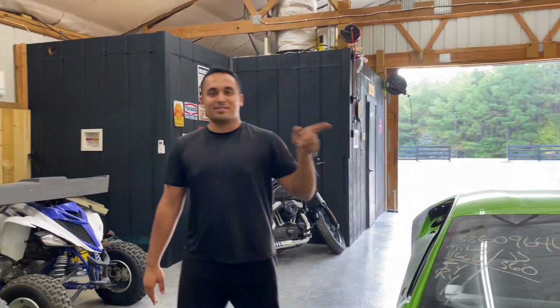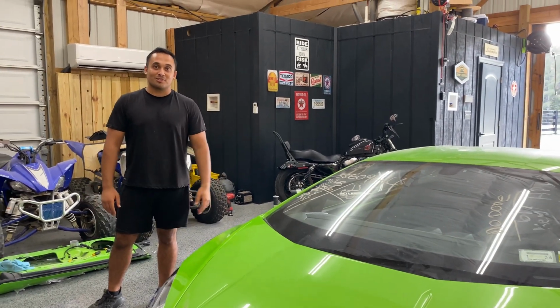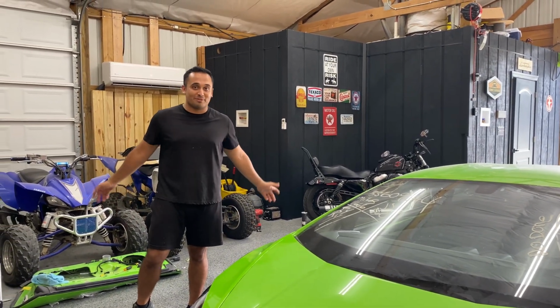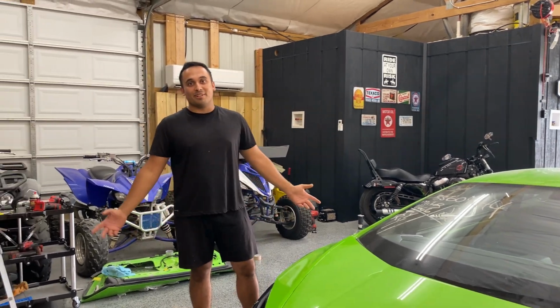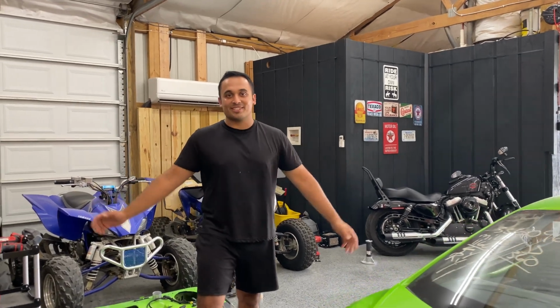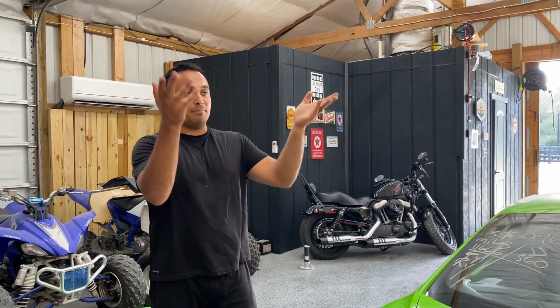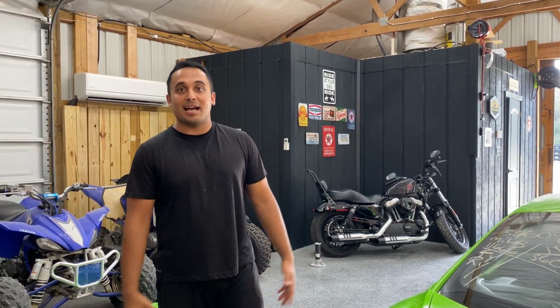But I really want to get this on that side so we can get this thing on the lift. That way we can check underneath it, because we haven't even seen underneath the car, how it looks, what's leaking, if there's a cracked transmission or cracked engine block that we don't know about. I mean, there's still a lot of stuff that's undiscovered. So let's go ahead and get this thing on the lift. I think that's the next best idea. Put it up in the air and see everything underneath it and how it looks.